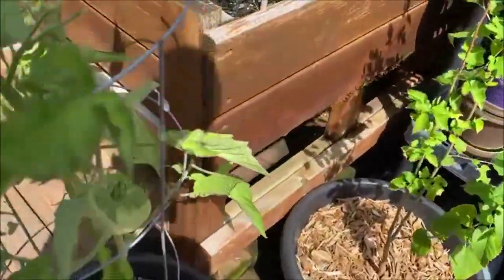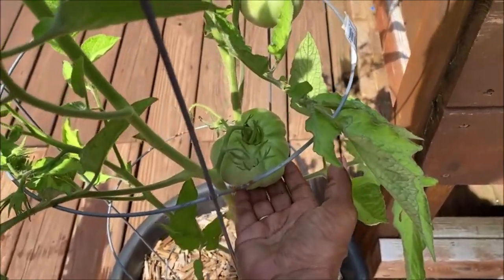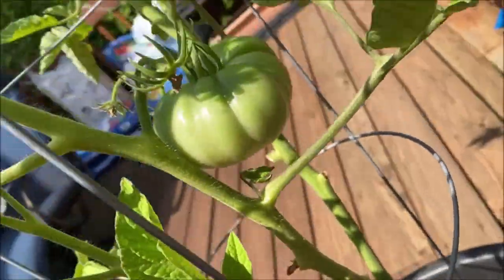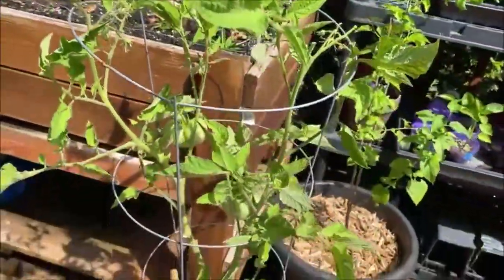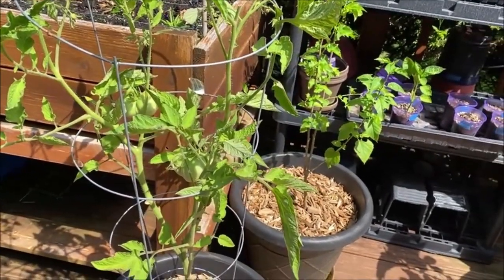I love the size of Brandy. I love her size. And I like that she doesn't have that butt. But Buffy gives me more fruit per flower bunch. So looks like Buffy is winning so far.